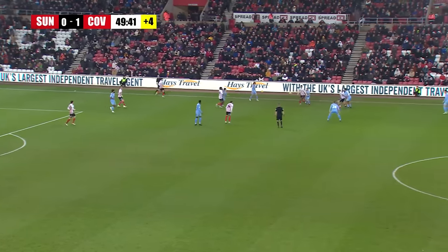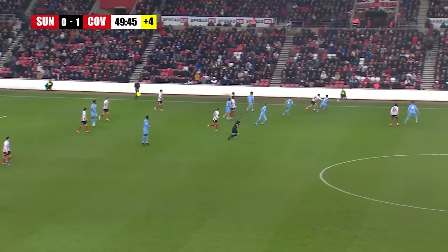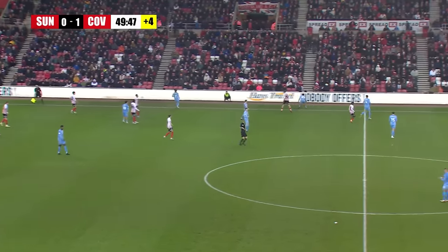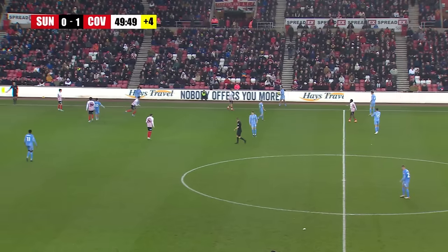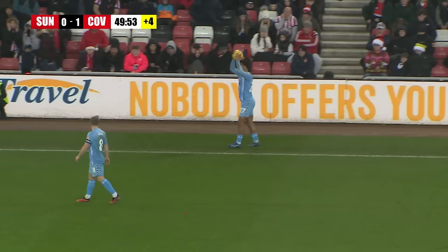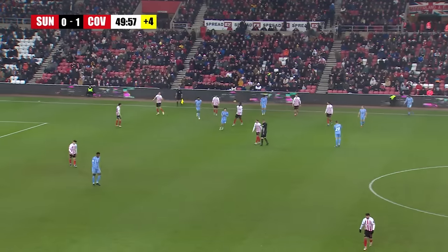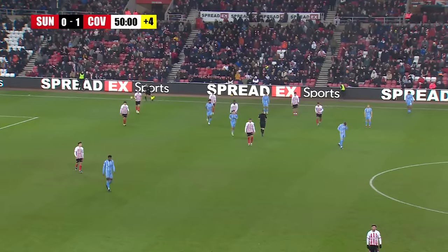The rain's coming down quite heavy now inside this Stadium of Light. Don't think we were anticipating any of that this afternoon, but... Well, it was blowing a gale, wasn't it, on our way into the stadium. Referee's seen enough in the first half. And Sunderland go in.